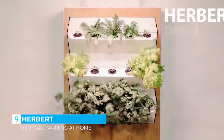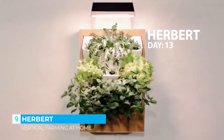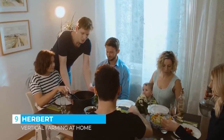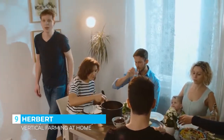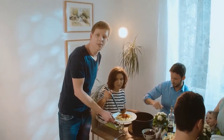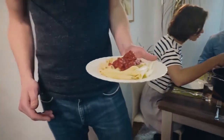Herbert, your very own vertical farm for fresh chilies, mint, basil, chives, strawberries, you name it, Herbert can grow it. We created Herbert for you, because we wanted to make it possible for everyone to grow their own food. Doesn't matter if you don't have a lot of space, time, or even if you don't have a green thumb.